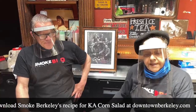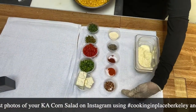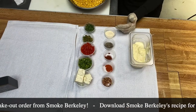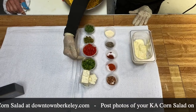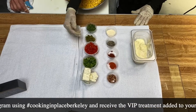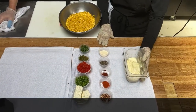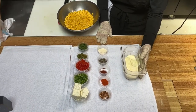Okay. So in this Kickass corn salad, we have chili flakes, cayenne pepper, chili powder, black pepper, garlic powder, Bulgarian feta. This is poblano peppers that I've chopped. You've got a sweet red pepper that's chopped. Now this is something that we call mean green. So after that, we've got cilantro and then a full fat mayonnaise. We do not go reduced fat, not here at Smokey.